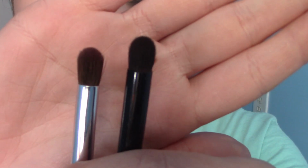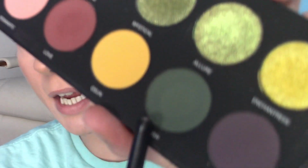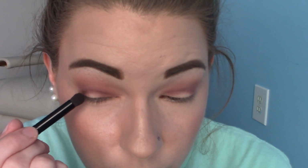Okay, so then for the outer corner, I'm gonna take this domed brush from e.l.f. You can see in comparison to even that smaller, fluffier brush, hopefully you can see how the black one is way more domed. So I like using something like this in my outer corner. So we're gonna pick up that shade Lush right here, which is the nice matte army green looking shade. This one takes a lot of patience too, but I'm just barely picking up any product on that brush, and I'm just going to stamp it where I want it in my outer V.